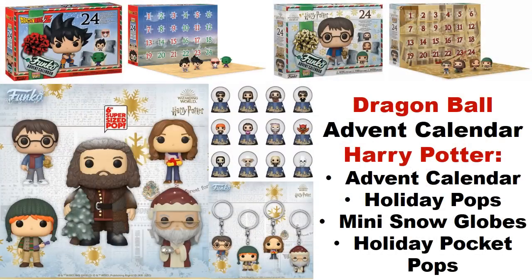Now moving forward here, they do have a Dragon Ball advent calendar on the way. Also a Harry Potter one. It was rumored that there would be yet another Harry Potter advent calendar, because this is not the first one that they've done here. They also have some holiday Pops based on Harry Potter that you see there. Some mini snow globes, and also some holiday Pocket Pops.